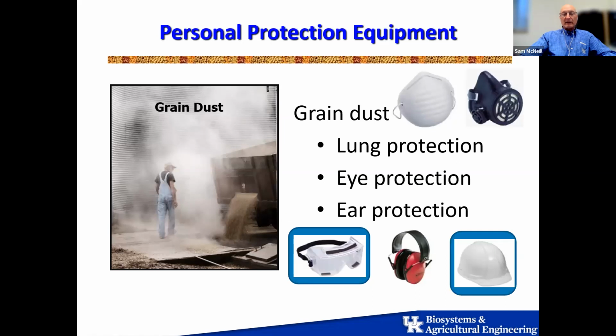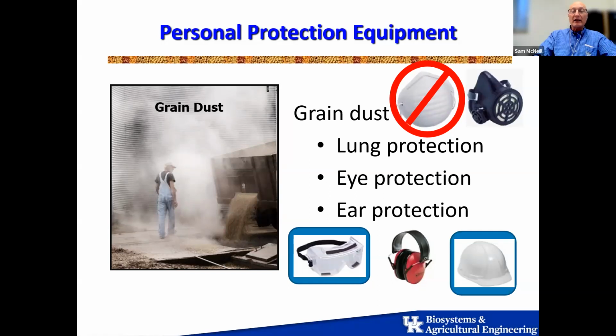But taking a look at a typical farm situation where you're offloading grain from a truck into a pit. The farmer seen on the left here, you can see there is quite a heavy load of dust in that instance. Several devices can be used to protect yourself from that dust, not just your lungs, but also your eyes and maybe your ears, depending on the equipment that's involved. But one thing I do point out is that masks that have a single strap do not have a good enough fit and should probably be avoided around that environment.